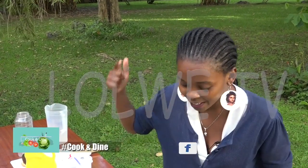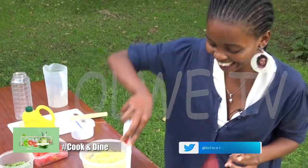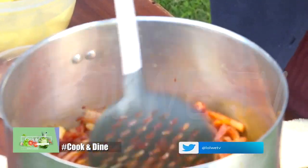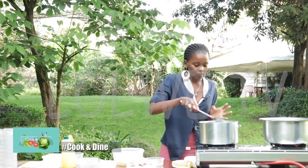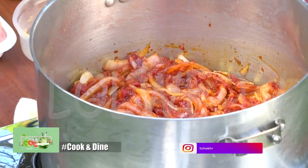And yes, my tomatoes are getting ready. Enough with the shout outs. Nice, guys. Haya. Wow. Naona hiyo tomato imeshikana vizuri.